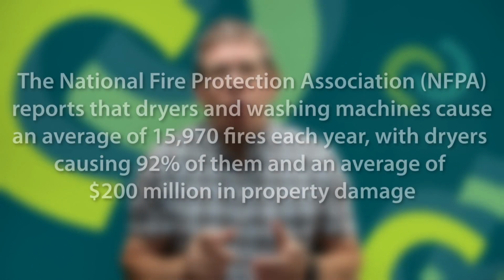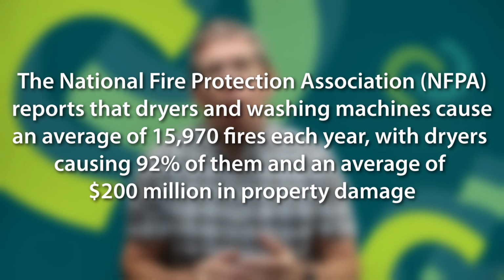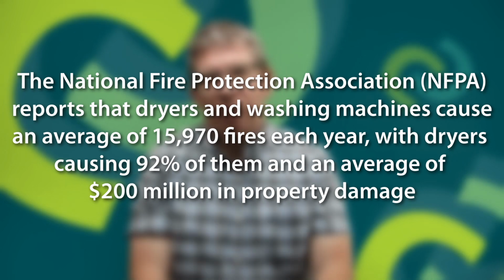And number 5 is quite possibly something that you might not expect or have even thought of. So here's a little piece of trivia for you. Did you know the National Fire Protection Association, or the NFPA, reports that dryers and washing machines cause an average of almost 16,000 fires each year, with dryers causing 92% of them and an average of about $200 million in property damage?